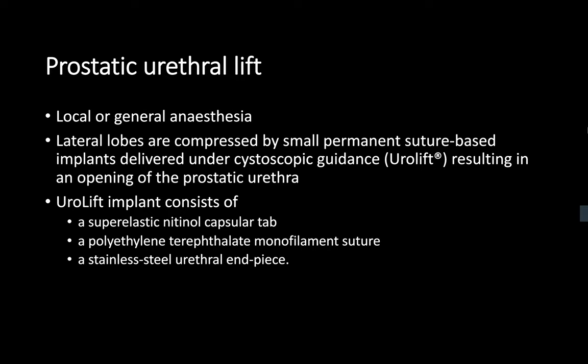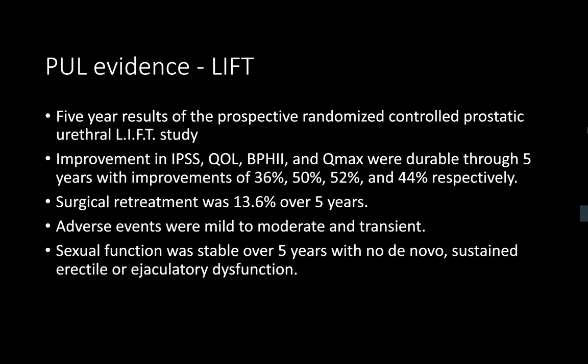The UroLift has its own disposable application system, which is used with a telescope. It is a 20 French size. So we will go with the application set, have a good cystoscopy, assess the anatomy of the prostatic urethra, assess the bladder, and make sure that there is nothing wrong in the bladder. And then after that, we'll start the application.